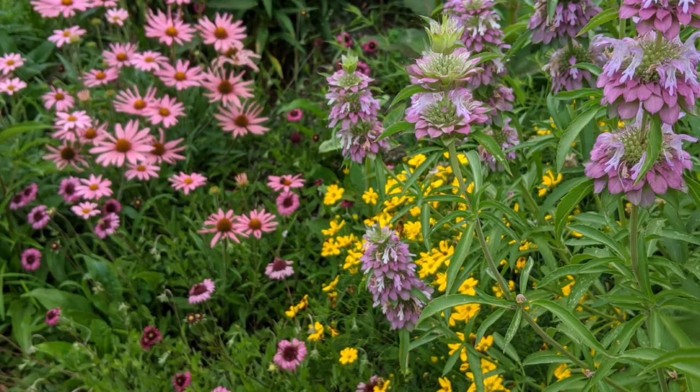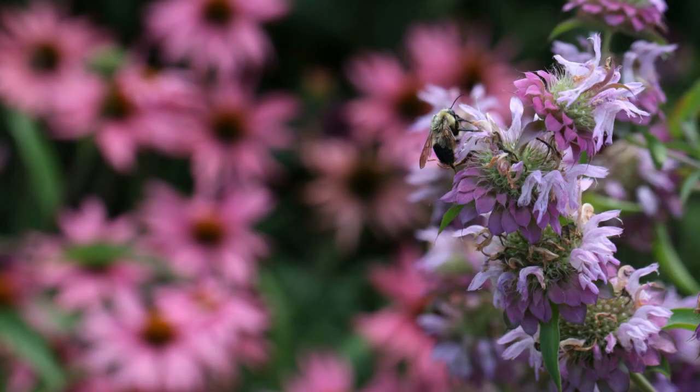In this shot, we've got a nice combination of coneflower, blanket flower. The yellow is the world tick seed, and then up front is the lemon bee balm. We see here a bumblebee foraging on the lemon bee balm.